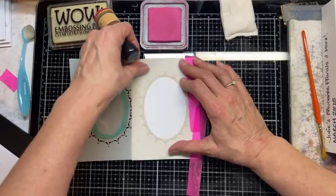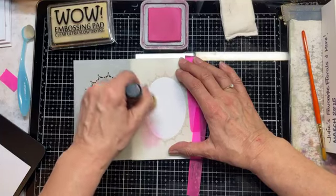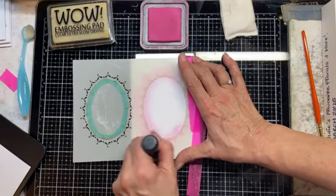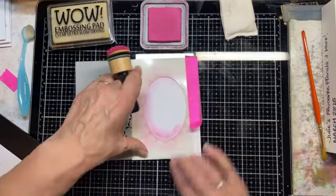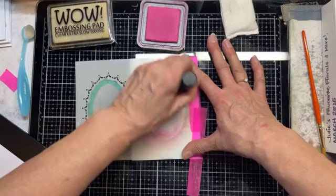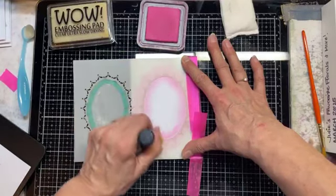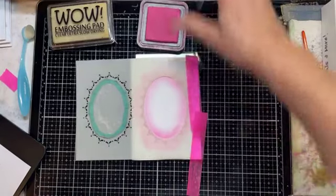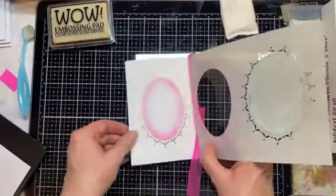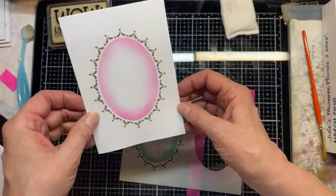making sure I'm happy with where my stencil is on my card, and I'm just going to come over the edge of the oval, just add in that little bit of colour, just nice and soft around the edge. Obviously don't want my stencil to move, but just adding that little bit of soft colour. You can bring that colour in more, as far in as you want it to be, but I'm really happy with that. So pop that down there. Let's just lift my stencil, and now we've got that beautiful pink centre to that beautiful embossed stenciling.